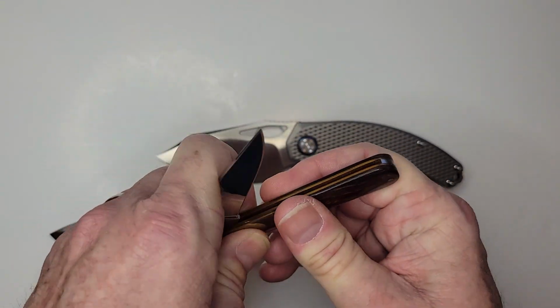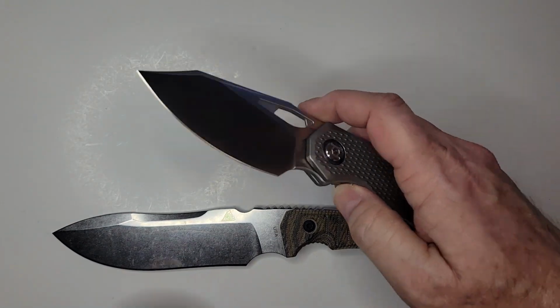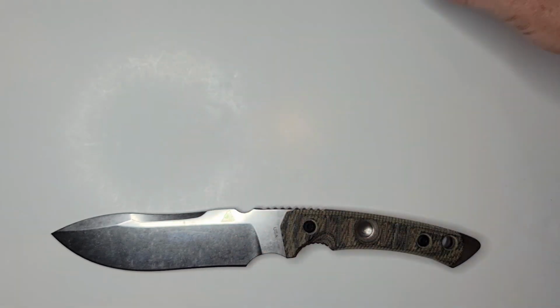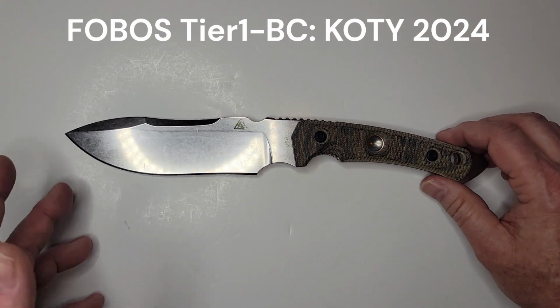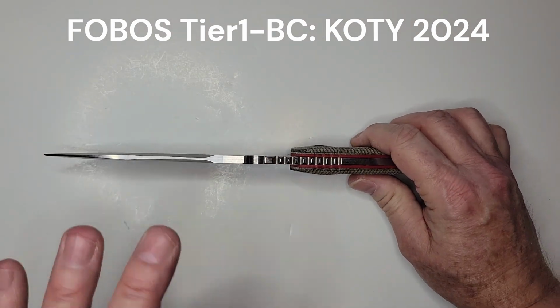Slip joint is very good. That's just not it for me this year. And the Kunwu Padre, even despite all the greatness that it has, worthy of being a champion, absolutely. But for me, the Phobos Tier 1 BC, its use of Magna Cut was perfect.